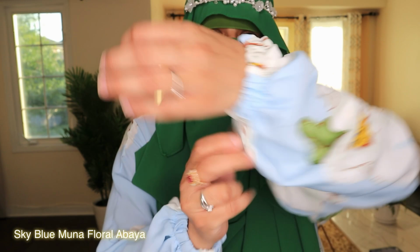So with this, I'm still wearing my arm socks, but you can't even tell because the sleeves are covering me all the way. And just the detailing, this is something I've noticed on a lot of Bazar Al Haya's dresses and abayas, that their sleeves are snug like this. So it's perfect. You don't have to put extra layers.